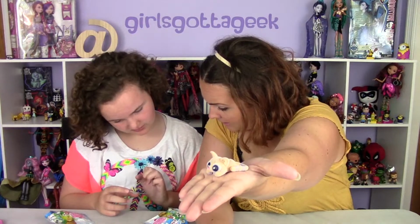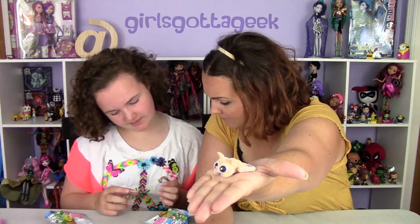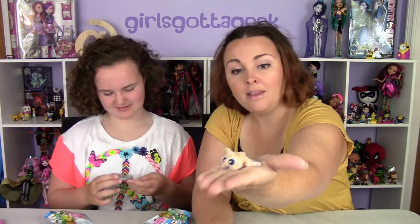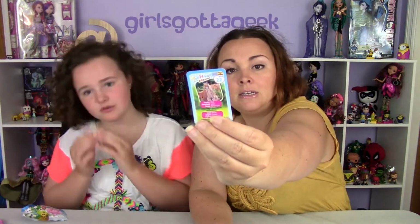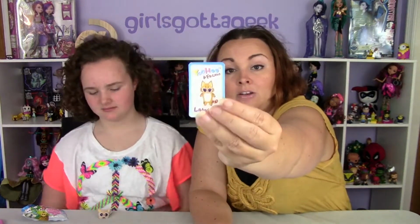It's a lynx. Libby Lady is all stylish and handsome. He is stylish and handsome. He's super cute. Oh my gosh, look at those eyes. So it comes, oh, I'm sorry. It's number 22 in the series. They're so soft, they're flocked. Yes, they are flocked, and that makes them super soft. Don't put them in water because their flocking will come off.